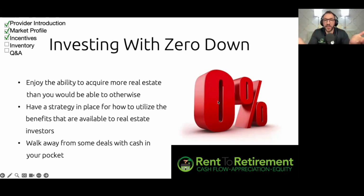Now, here's how the 0% down works. And you don't have to do this, right? You can buy properties with 20% down if that makes sense for you. We're here to help guide you through the right option. But if you're getting 5 to 10% back on a new construction property and you're using a portfolio loan from a local credit union, these are 30-year loans. They do have a 10-year term. And the interest rate's going to be higher than if you're putting 20% down.